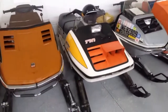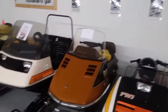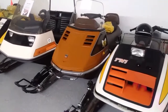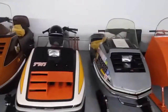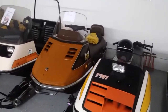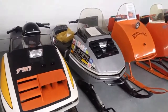I like that TNT. The old silver Lux Nordic. Oh, yeah, now I see a shift lever on that. Did that have reverse? Yes, reverse. Nice. And did it have like a low gear? No, that's just the regular, just a reverse. Okay. But it's mint. It's only got 200 and something miles on it. Nice. A buddy of mine growing up had a silver bullet like that.